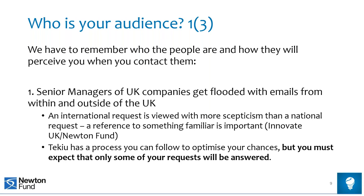So it is important to reference something familiar. In this case, it's Innovate UK or the Newton Fund. Both are known by most companies in the UK. Innovate UK is well known as a helping agency for companies. And the Newton Fund, even if people don't know exactly what it is, the name is familiar because Newton is a very famous figure, and they understand that it is something UK oriented.